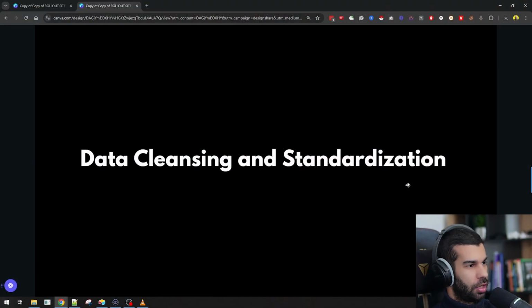Next up, we have data cleansing and standardization. If you have ever tried to clean up a messy customer list, you know that this is a long process. There are duplicates, there are inconsistent phone numbers. Basically, it's chaos. AI tools like OpenAI, ChatGPT, Claude, DeepSeek, any of these tools can take all that information, clean it, automatically detect and merge duplicate entries, and this will allow you to have standardized text formats or correct errors based on the context that you give to the AI.